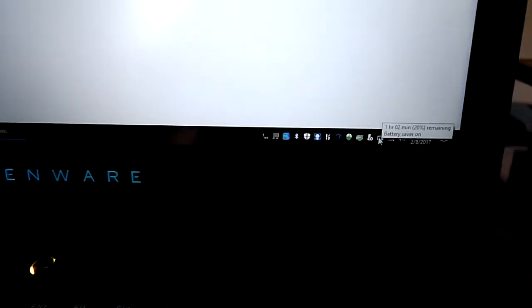The computer is still on, but here's an update. It says something like battery saver on. I don't know what it is. I didn't select it. It automatically updated.